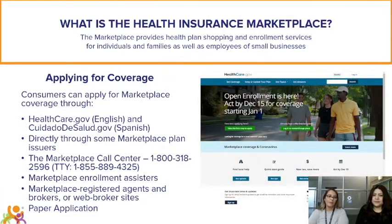So, applying for coverage. Consumers can apply for coverage through the marketplace at healthcare.gov. They can also go through some marketplace plan issuers, marketplace call centers, which the number's on the screen, a marketplace enrollment assister, marketplace registered agents, broker or web broker sites, or paper application. Now, the Marketplace call center is open 24/7. So if you do have questions, you could call them at any time during the day and they will definitely be able to assist you with any of your questions.